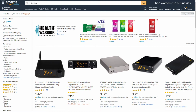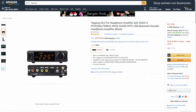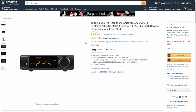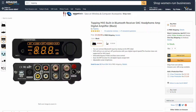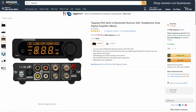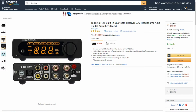All right, so I got one of these little doodads. And of course they have a pro. Ooh, it's so professional. Wow. So basically this Topping MX3 here will kind of act as a preamp before my headphones, and it will act as an amp for my speakers, and it's a Bluetooth receiver too, so I can send my phone signal right to it and just play music from my phone. It's got a wireless remote. It's really meant to be the all-in-one.